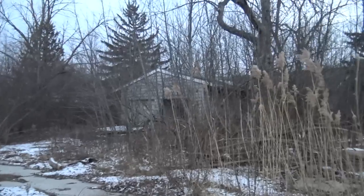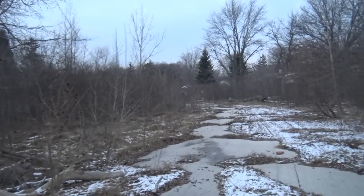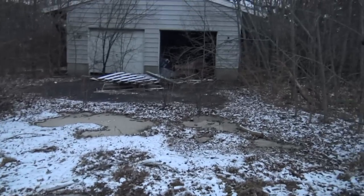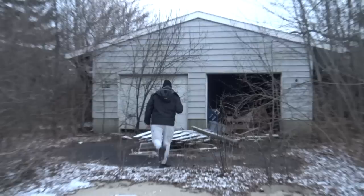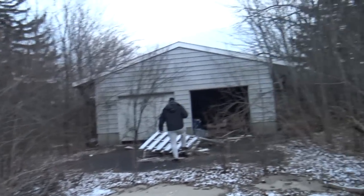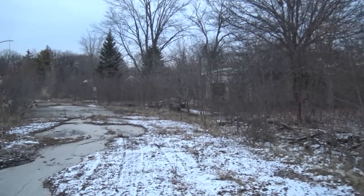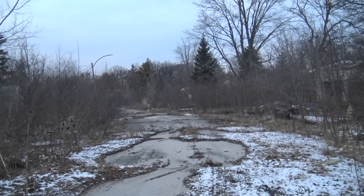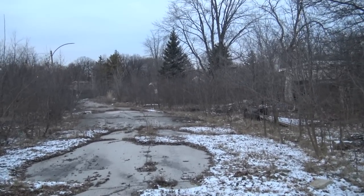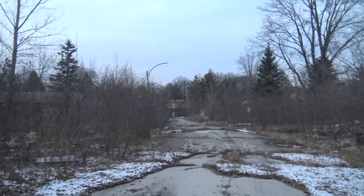Just keep walking, film everything. That's towards the guy though. So we do have security back there. I don't know if they're still there or not.